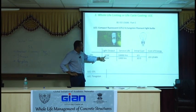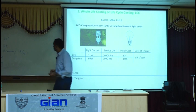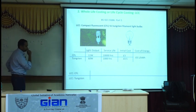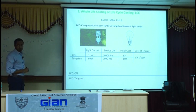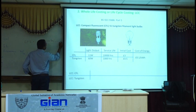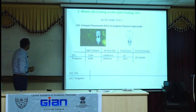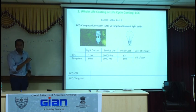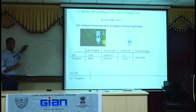So for 10,000 hours at 11 watt per hour, and that's the cost of electricity alone. So for CFL, that will be 11 watt per hour times 10,000 hours times 0.1, the cost per kilowatt hour. So how much is it? This is in watt hours, so you'll need to divide that by 1,000. So that means 11 pounds. That's the operational cost of CFL.